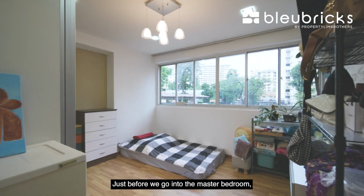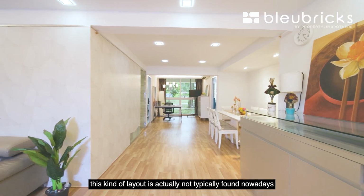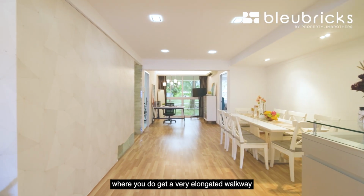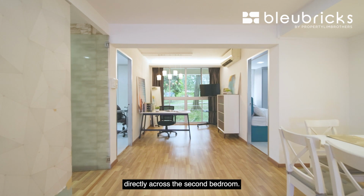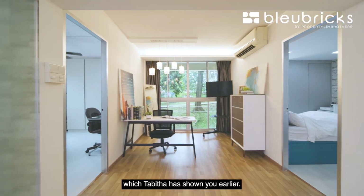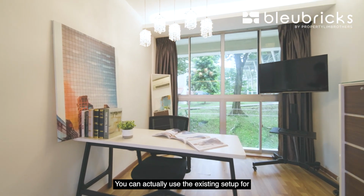Just before we head into the master bedroom, one thing that we would really like to point out is that this kind of layout is actually not typically found nowadays, where you get a very elongated walkway towards the bedroom space. The master bedroom is directly across the second bedroom. You do get this little pocket of space here, which Tabitha has shown you earlier. Very flexible use of space. You can use the existing setup for a work from home station.